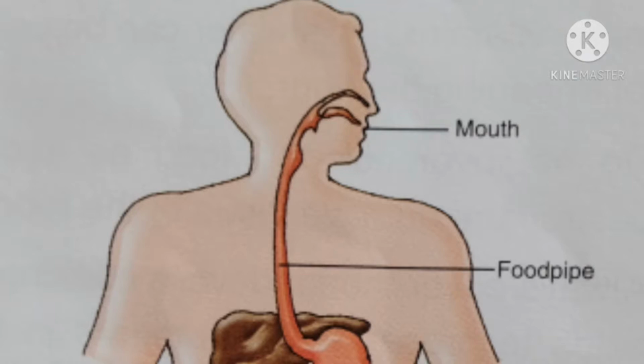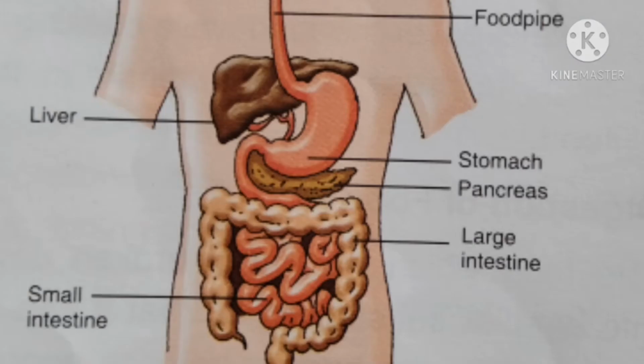Let us see how food is digested. 1. The digestion of food starts in the mouth. 2. Teeth chew the food and the saliva is mixed with the food. 3. Saliva changes the insoluble starch present in the food into soluble sugar.